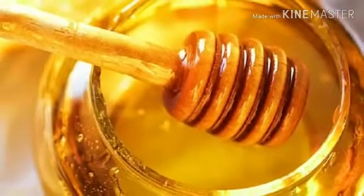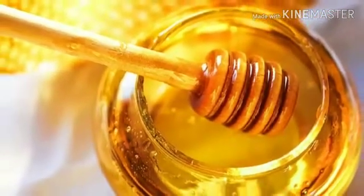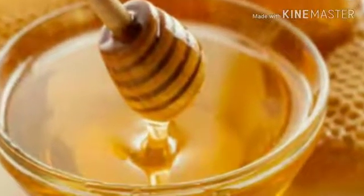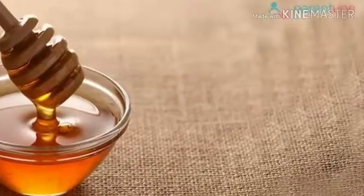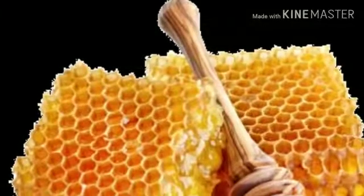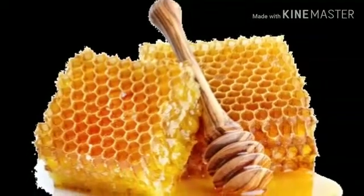First is honey. Apply some honey on the ulcer and let it stay for 10 to 20 minutes. Repeat it every few hours. Honey is antimicrobial in nature and also possesses wound healing properties. It is a quick and natural process for mouth ulcer. It reduces irritation as well as swelling.